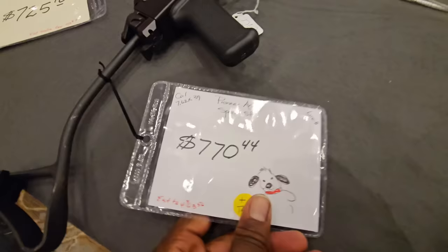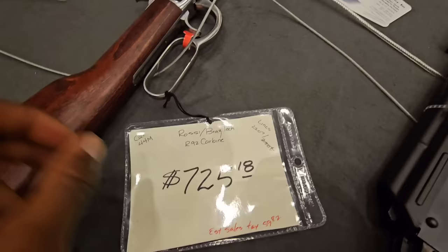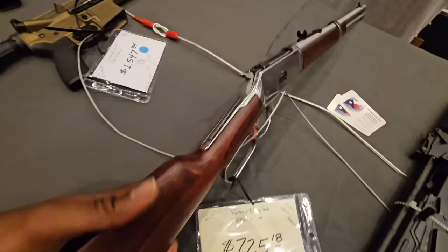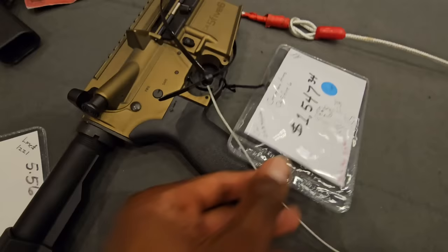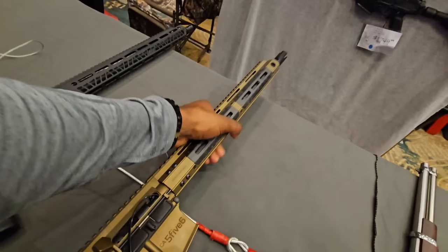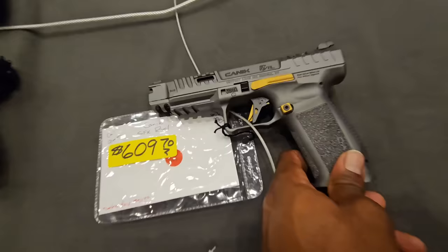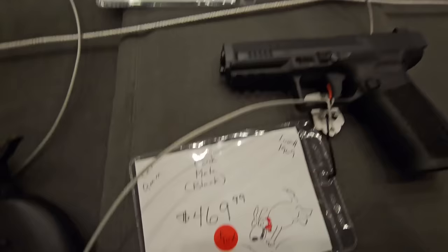You got a Pioneer Polish AK with the wire stock. A Rossi lever action. Christian Arms 5.6, C8 5.6. I have never seen that. I thought that was like some type of carbon fiber. The handguard looks good. Good price on the Rival. Really good price on the Rival. Mente Black.